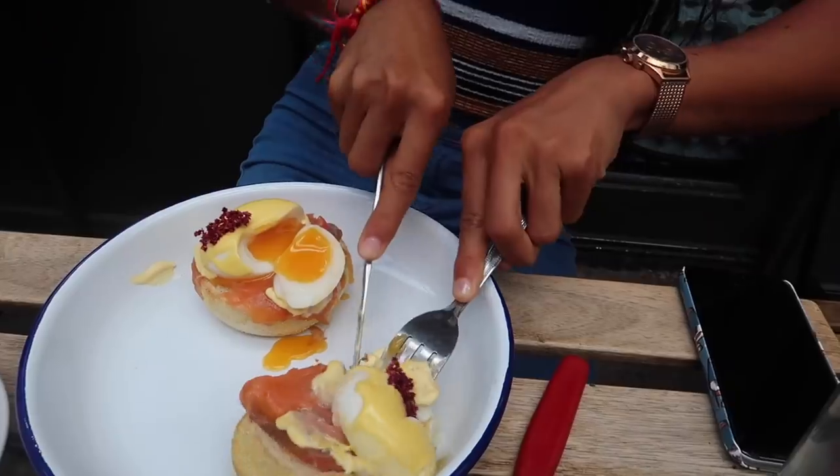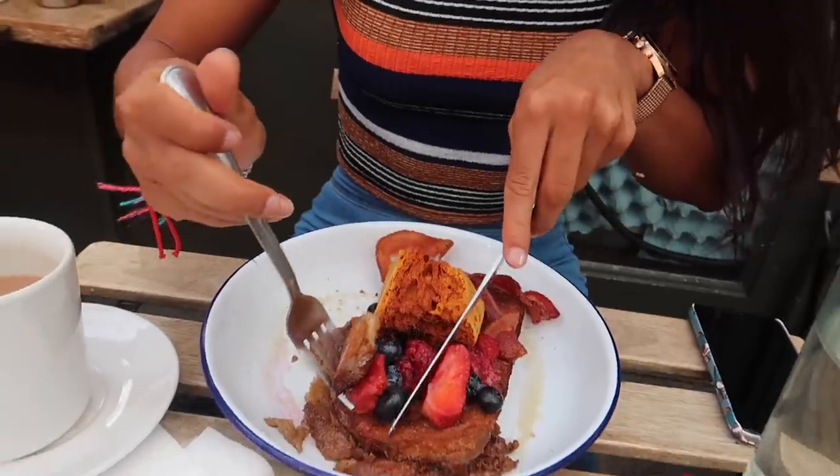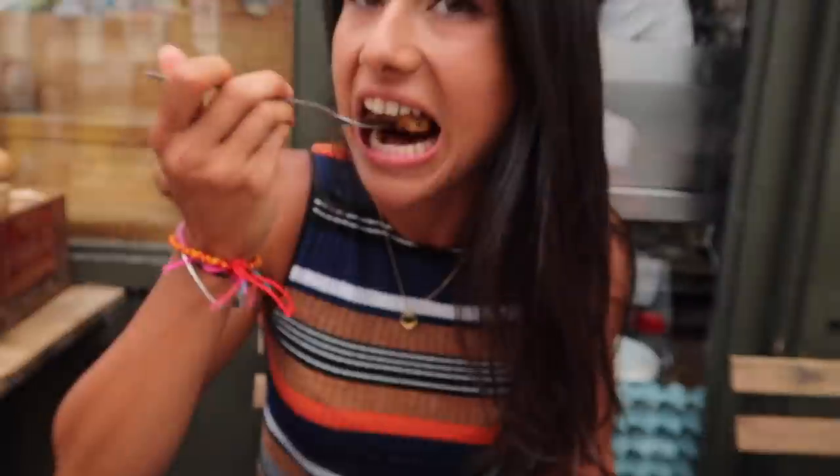Yeah, I mean, I would say one thing. The bread is a little bit hard. Taste testing this French toast. The bread, strawberry, bacon. I mean, I'm just gonna do this. Good? Oh my god. If you come to Burnt Toast Cafe, order this.